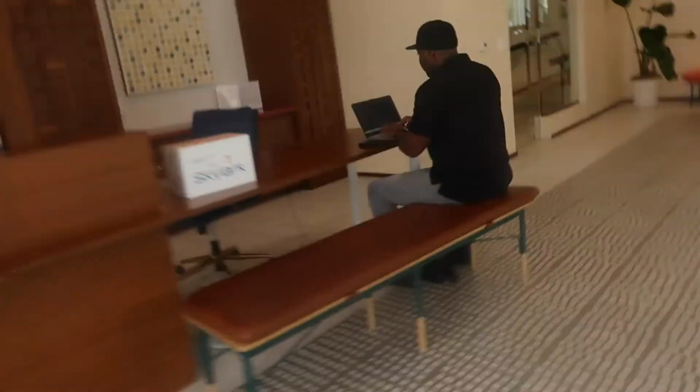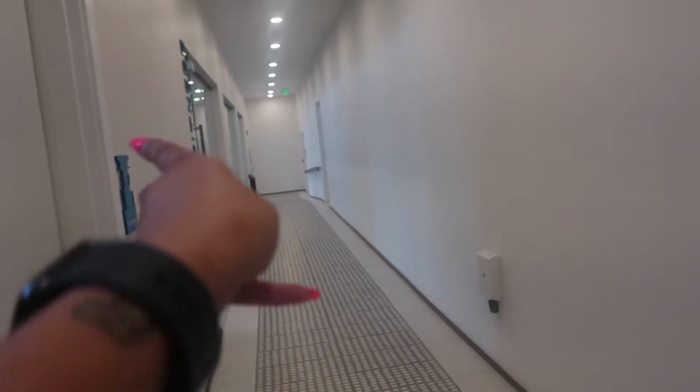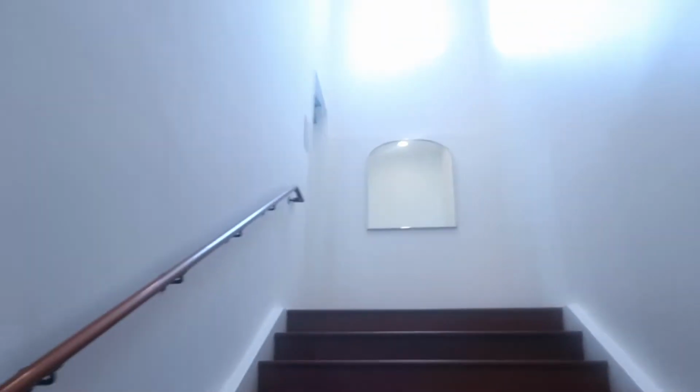I'll be walking through the office and marketing area. Okay, this is gonna connect to the very tiny but new gym. Since this is a new property, all the equipment is new. So gym, office, apartments. Up here, mailroom. Wow. Package and mailroom.